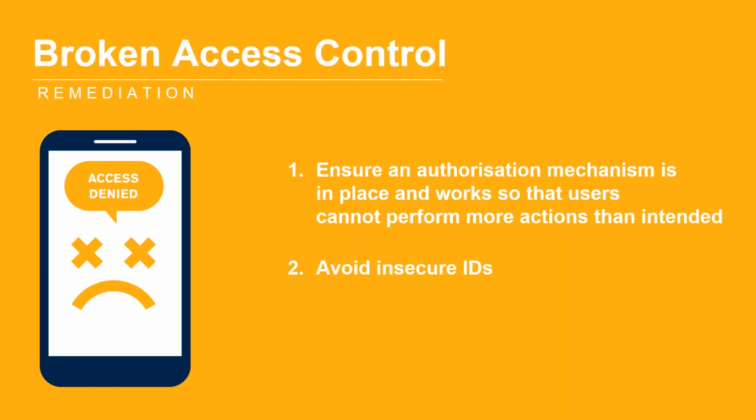Broken access controls. So you want to thoroughly test the access control mechanism in place. And it's good practice to do this as you're developing rather than develop this big shiny application and then just throw access control into it at the end. Where IDs are used, you want to avoid using insecure IDs. You know, things like sequential numbers or IDs that repeat when they shouldn't.